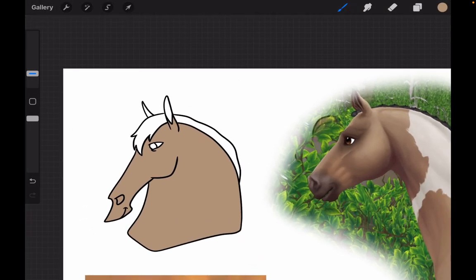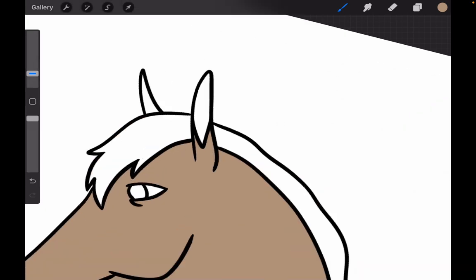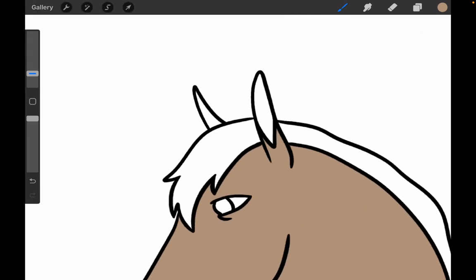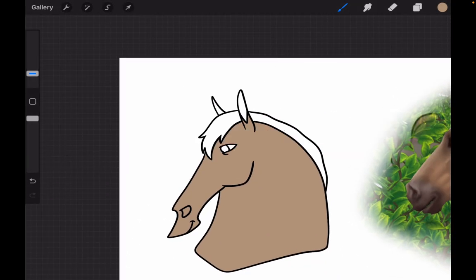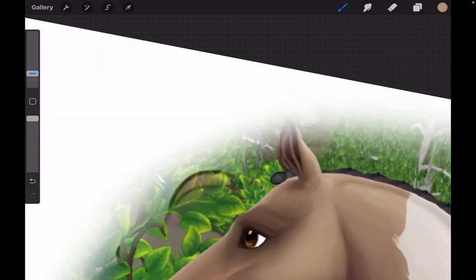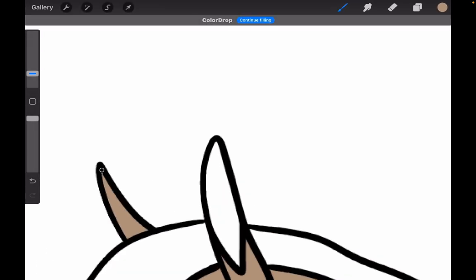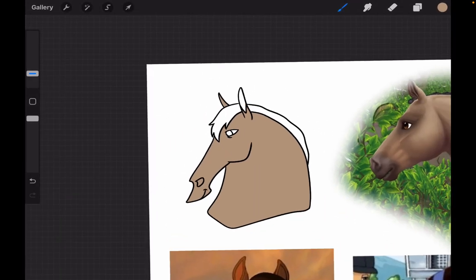Okay. His inner ears seem to be a different color, so we'll do that on another layer, and I want to quickly fix up anything like that. Okay, I think I'm going to do all the coloring on one layer. So wait, hang on. We can still put that color over there. Fix it up. Okay, perfect.